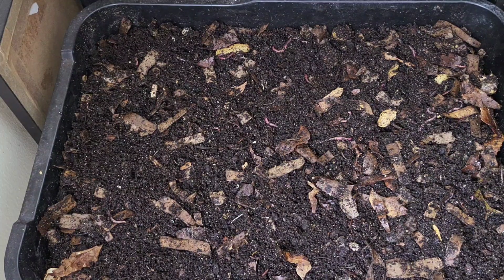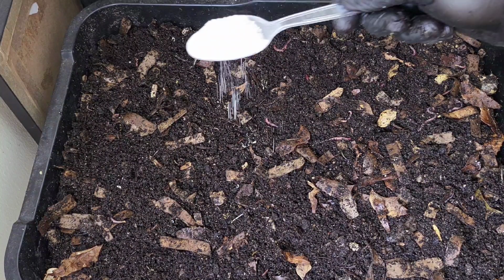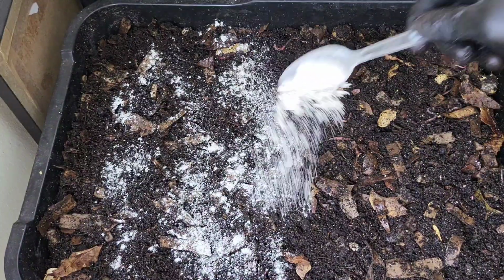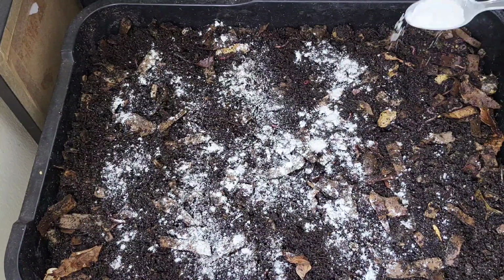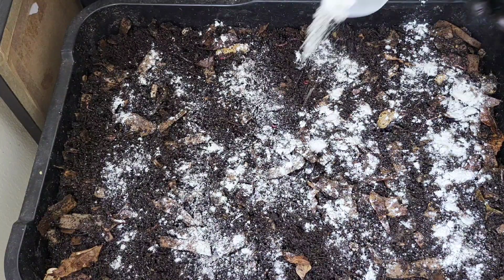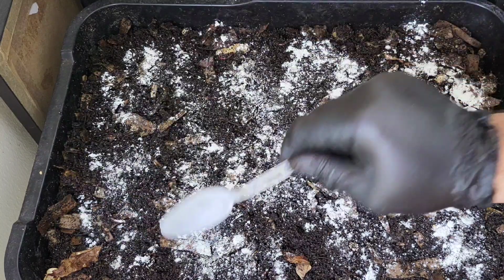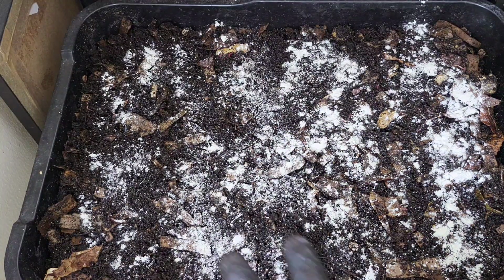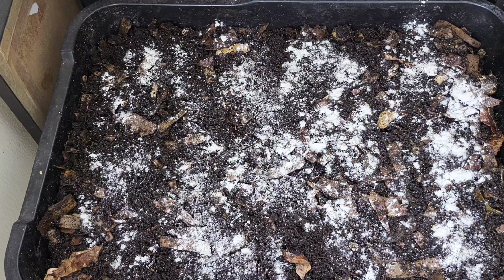First thing I'm going to do is put on some of this agricultural gypsum. So this is full of calcium. We use it in the garden for calcium. It helps aerate, build soil structure, and keep water retention, which is quite good. I haven't put too much because this is the first time I'm using it.